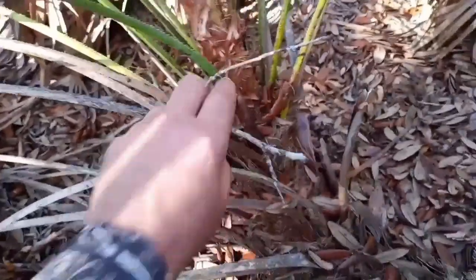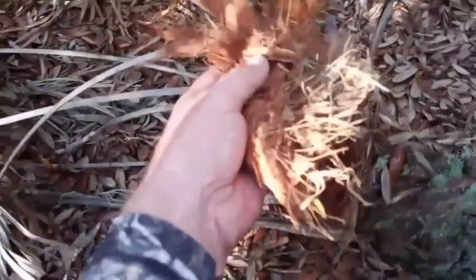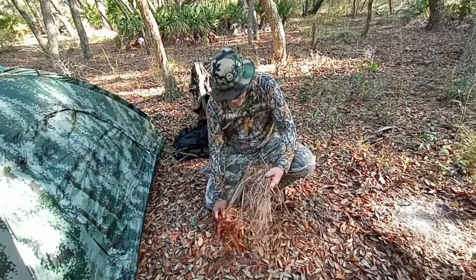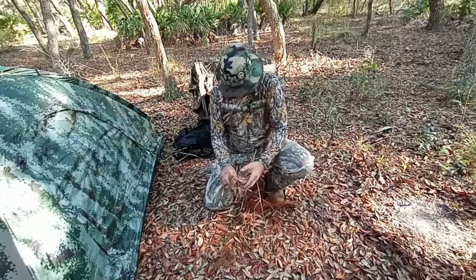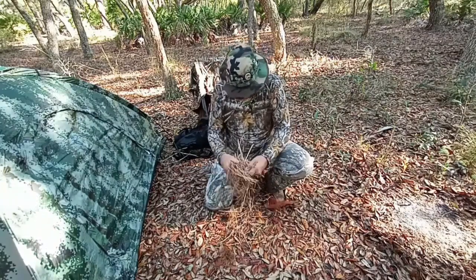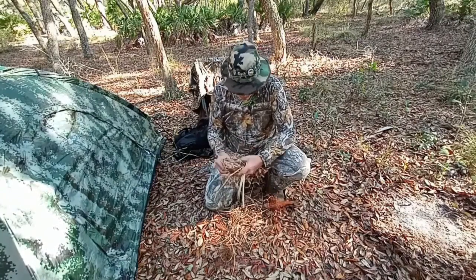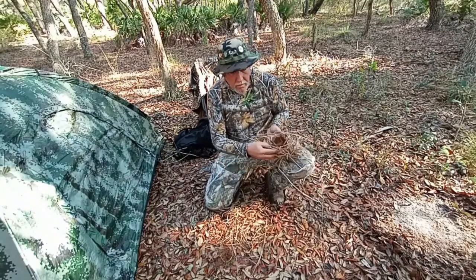To make my bird's nest, I'm going to use the monkey fur off of this saw palmetto. Monkey fur. Okay, I've gotten some dry grass in the monkey fur. Now I'm going to make my bird's nest. Here we have my bird's nest.